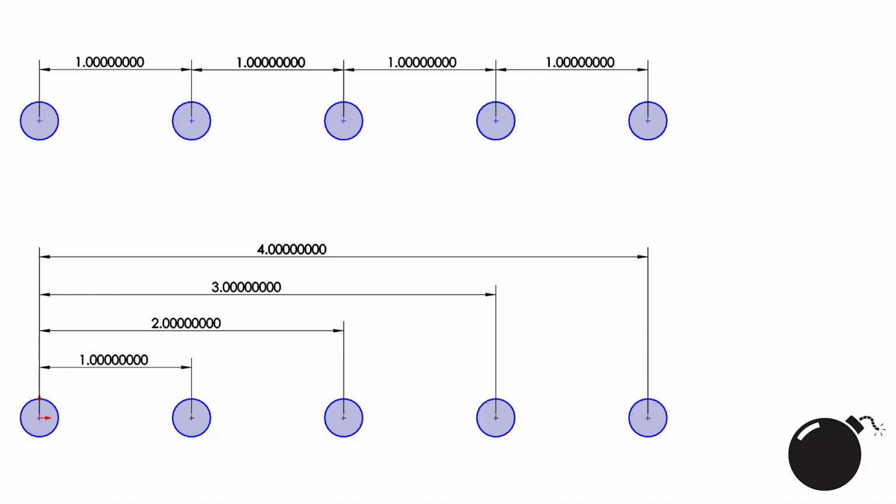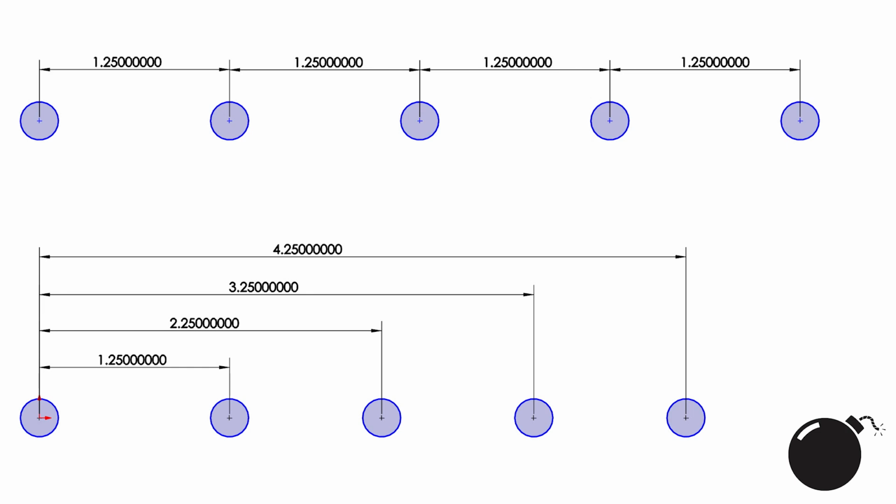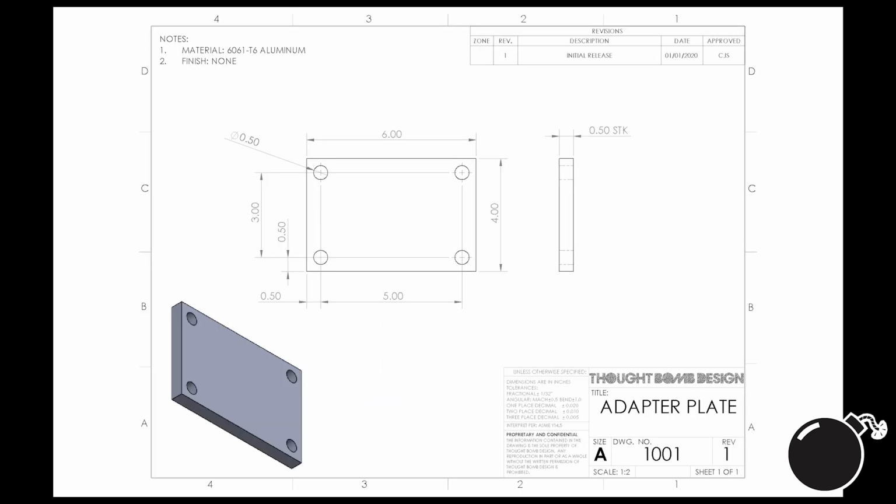Tolerance stack-up is something I see people run into a lot. In the top series of holes, each hole is dimensioned from its neighbor, and in the bottom one they're all dimensioned from the left hole. Part of ensuring that this hole pattern does what you need it to do is doing a tolerance analysis. If we assume that all of these dimensions go to their maximum value, you can see that the top set of holes gets way further out of position than the bottom set, because each dimension adds on to the one to the left of it.